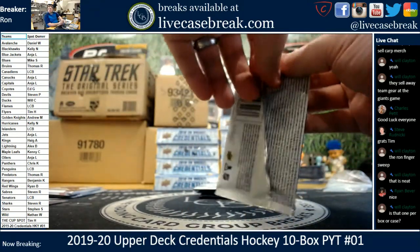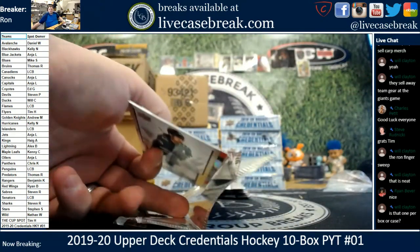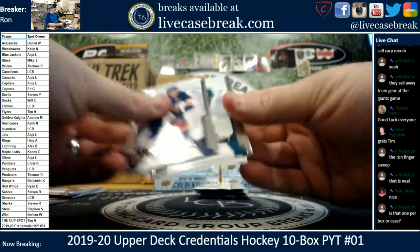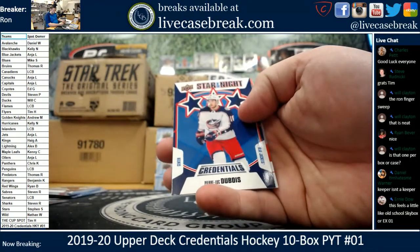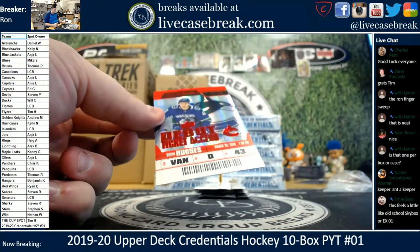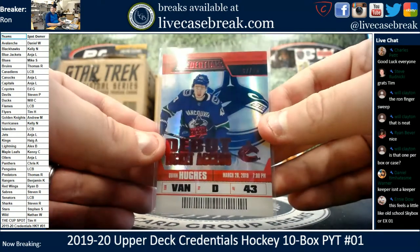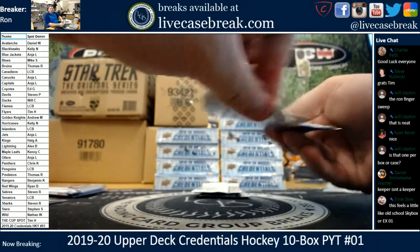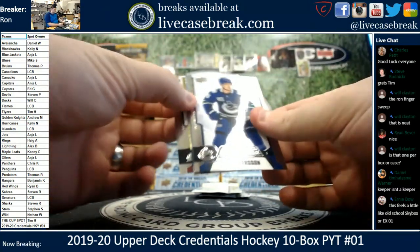Let me see what it says, if this is back up and running. Cardboard connection. Barzal, Domi, Carlson, Seguin. You got Dubois, star of the Knights. And you got Quinn Hughes out of 99. Debut ticket access. My reference guide, Cardboard Connection, is currently down. The Beckett usually has it, too. Let me pull that up after this box.